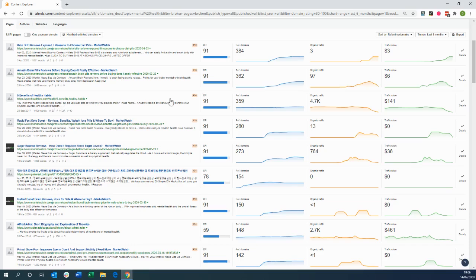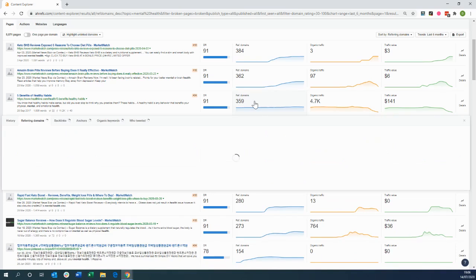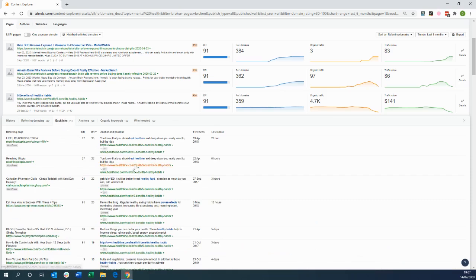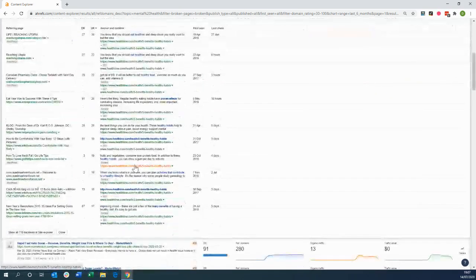So how do you find the backlinks behind those? If you click here where my cursor is on referring domains, this will bring up the referring domains here. So we can tell already at first glance we've got good referring domains. So medium.com, entrepreneur.com, others, bustle.com, IBT Times, good, really high domain rating. So these are links that you potentially want to get. And if we go to backlinks, we can then see all of these backlinks. So let's have a look.